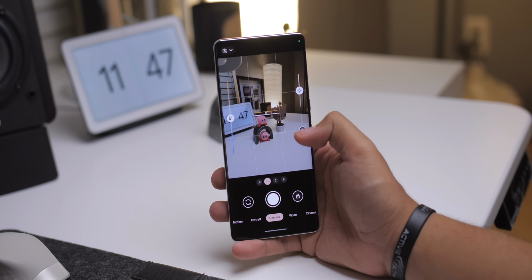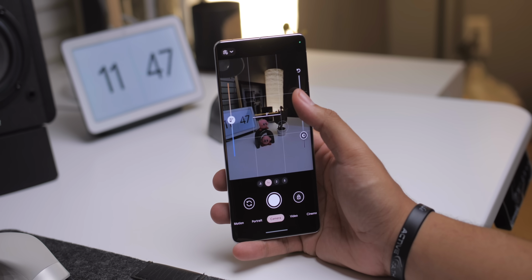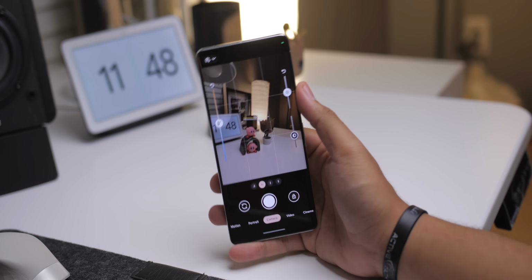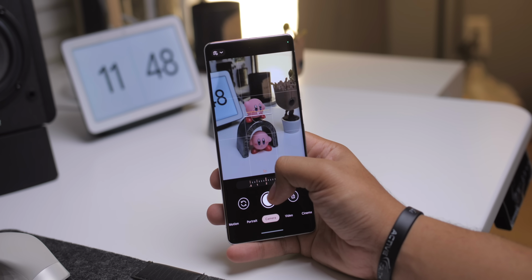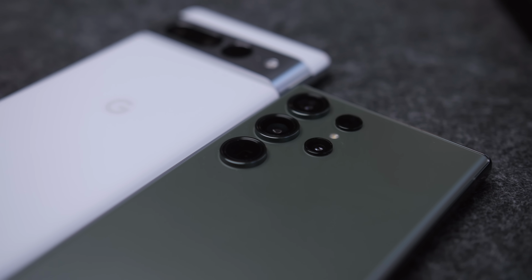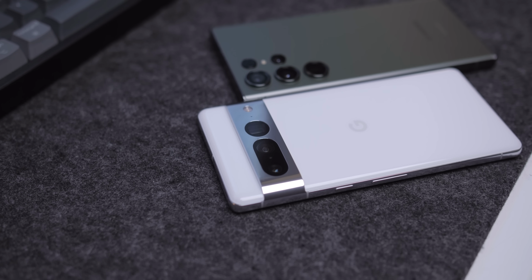Whereas on the Pixel, again, you get a more simplified experience, but a well thought out one with easy to use temperature, shadow, and exposure control. There's a level to help you balance out your shots. There are unique features like photo unblur, there's Google Lens integration, Super Res Zoom holds its own, and the Pixel has its own RAW mode as well. The bottom line is both camera systems will get you some of the best results either way. Again, it just depends on what the user prefers.